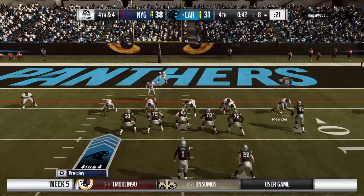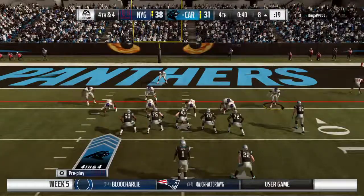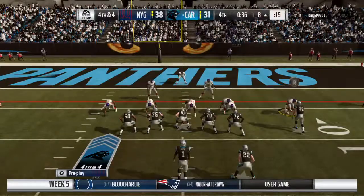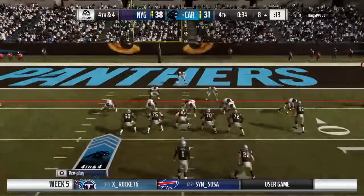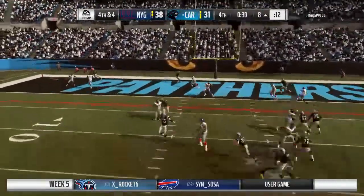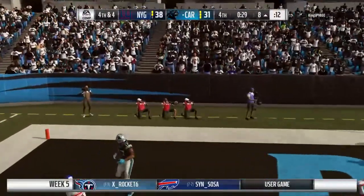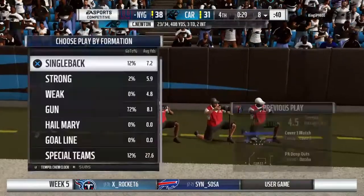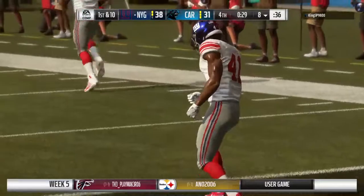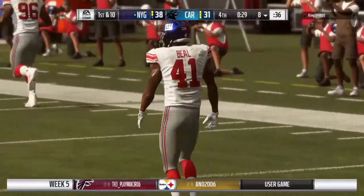Single. That's single in the slot. Watch twist. Gotta try it here. He's back to throw. And no, it's incomplete. They had to go for it with such little time remaining. And that's going to be just about all she wrote for this one.